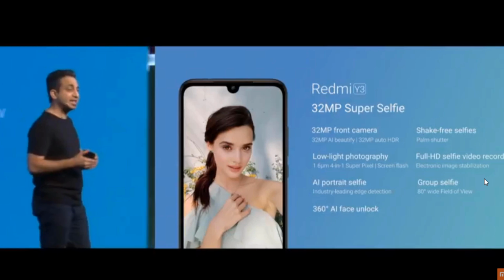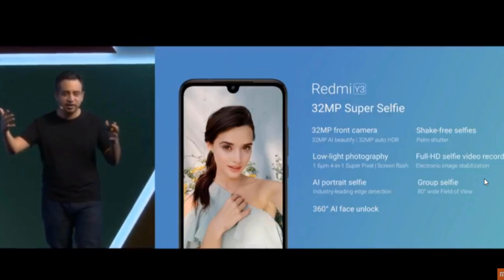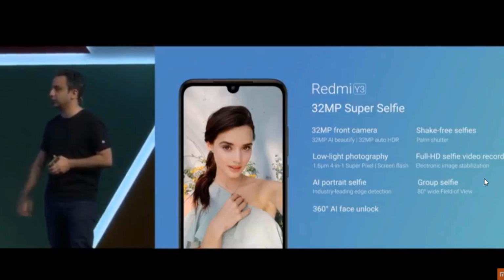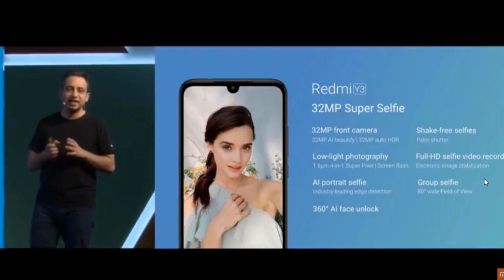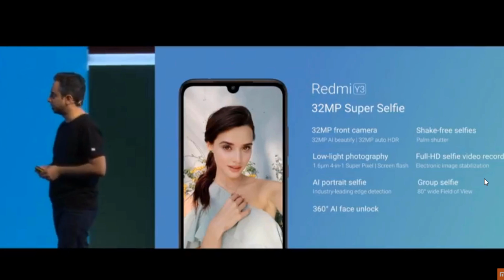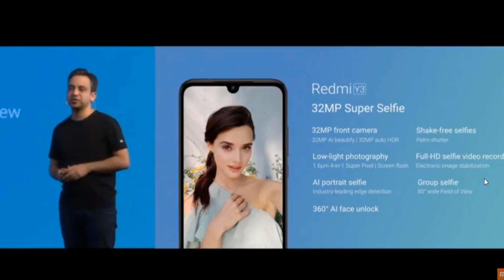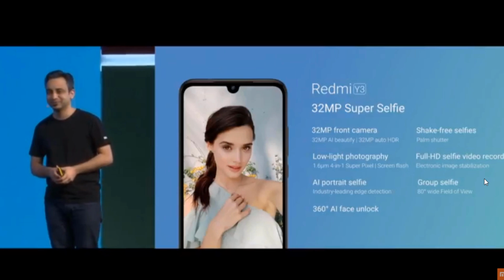You've got EIS in the front, so stabilized videos from the front camera, especially if you're vlogging and things like that. A wider field of view for group selfies. Of course, portraiture and the AI semantic segmentation engine that comes in with our software, and AI face unlock for convenience. So that's just the front camera alone.